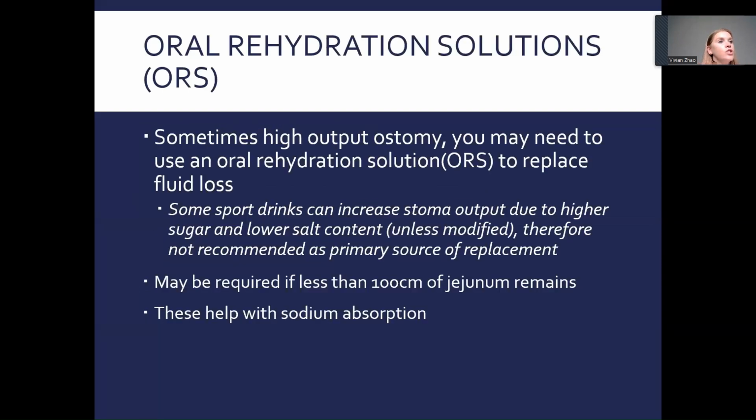Oral rehydration solutions. This is something that once the patients transition to an oral diet and you've gotten them off their PN, hopefully you've gotten off the EN, but they still need something. This is where you're going to see with the patients that still have high ostomy output that you want to give them these oral rehydration solutions to replace their fluid loss. So they don't have to go back on any IVs.